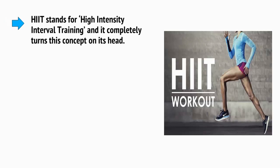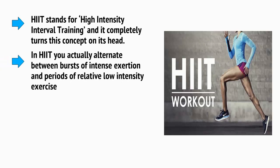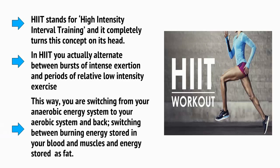HIIT stands for High Intensity Interval Training, and it completely turns this concept on its head. In HIIT, you actually alternate between bursts of intense exertion, such as sprinting, and periods of relatively low intensity exercise, like jogging or power walking. This way, you are switching from your anaerobic energy system to your aerobic system and back. Switching between burning energy stored in your blood and muscles and energy stored as fat.